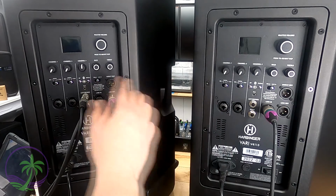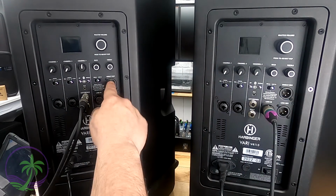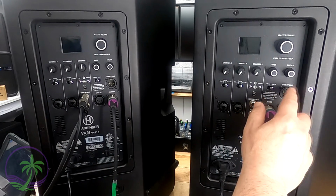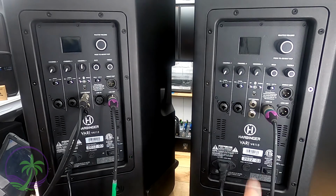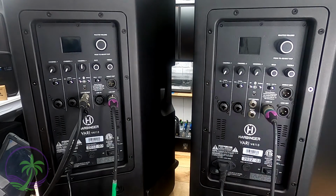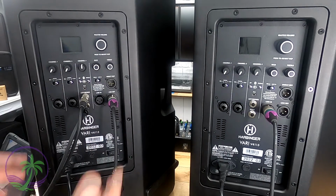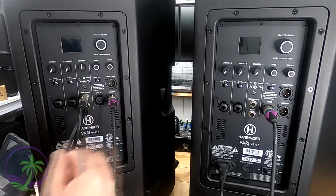Now we still have the ability, if you look up here, it says direct out on both of these speakers. Of course, we've got a direct out here and we've got a direct out here. So if I was hooking up these speakers to a subwoofer, this speaker here would be connected now to its subwoofer down below. So this was my right speaker, subwoofer down below, my left speaker, subwoofer down below. It's as simple as that. Nothing to worry about at that point there.